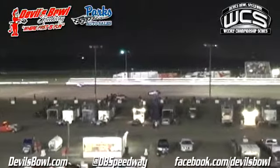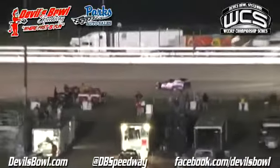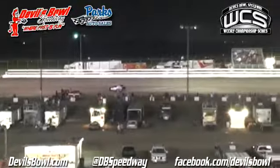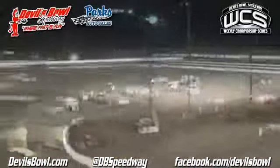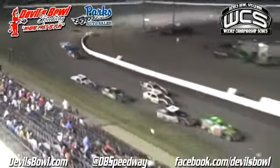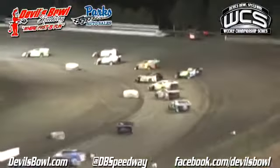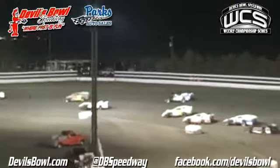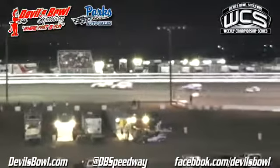Oh, down the back straightaway. Donnie Schiff around. As we got four more to go, yellow flag is going to wave. Max Eddie and Taylor battle for second, not anymore. Taylor going to get the second spot away from Max Eddie Thomas.